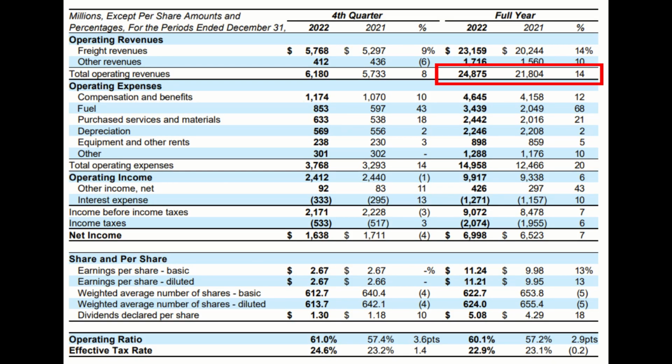So now that we know a little bit about the business, let's take a look at some recent operating results, starting with the full year of 2022. In that year, the company generated revenues of $24.9 billion, which was up about 14% year over year, but business volumes were only up about 2%. So a lot of that revenue growth was due to a higher fuel surcharge and other pricing increases.